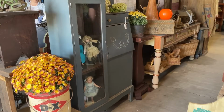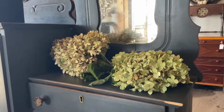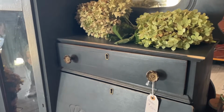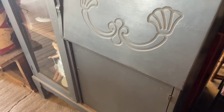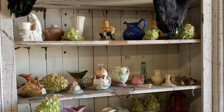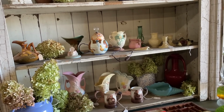Heading to the next barn over, we always like to stop in here because they are definitely going to have true antiques in this space. USA, McCoy's, sometimes Rose. It just all depends on the pick of the litter as far as vintage dishes. And this year we spotted a lot of USA dishes and McCoy's, and it was definitely good finds.